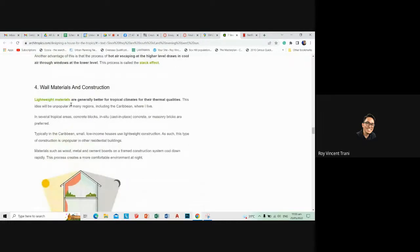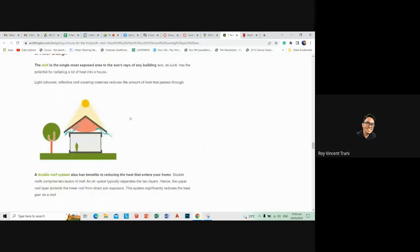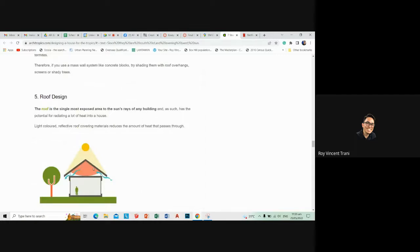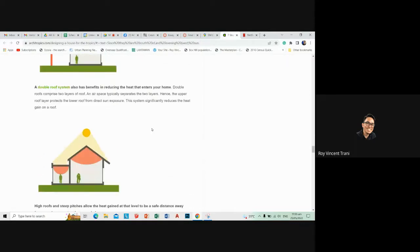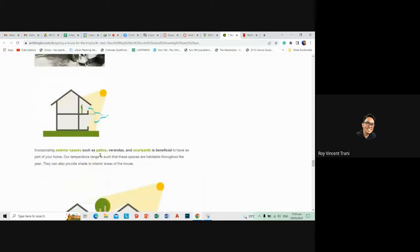Materials, let's see, generally lightweight materials are better for tropical climates. I'm sure that's pretty obvious already. Roof design, again, this is why I mentioned the hip roof. Light colored reflective roof covering materials reduce the amount of heat that passes through. You can also have a double roof system, something like this. And then exterior spaces such as patios, verandas, and courtyards are beneficial for your home. So the plaza will function as the patio of your bus terminal. So just having that large open space will really help ventilate your building.